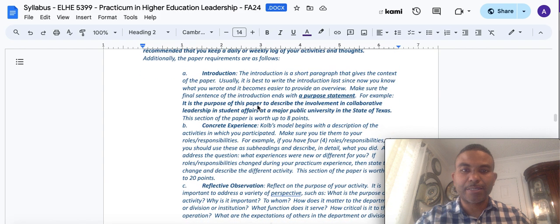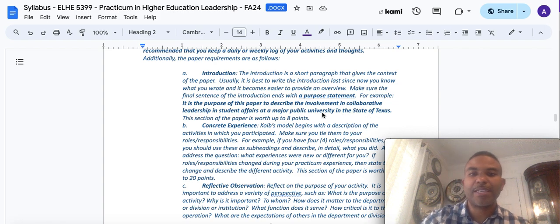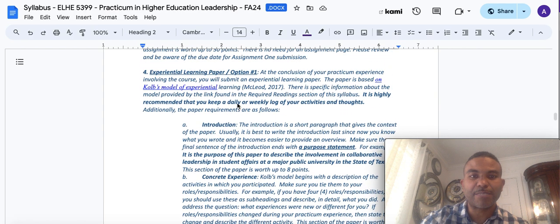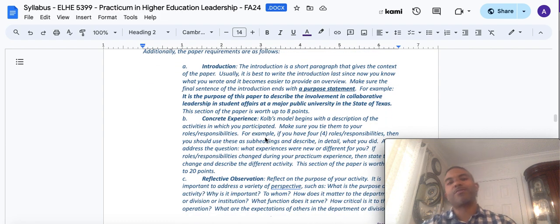The example here is: the purpose of this paper is to describe the involvement in collaborative leadership in student affairs at a major public university in the state of Texas. It doesn't have to be exactly like that, but it needs to be a clear purpose statement. Okay, so concrete experience. Again, we're using Kolb's model here, so you're describing your work and connecting it to this model of experiential learning. You'll describe it and connect it to what you did.